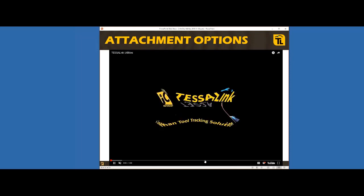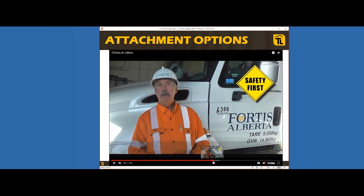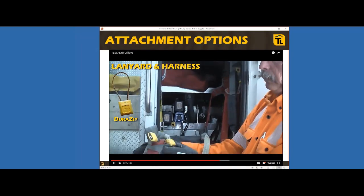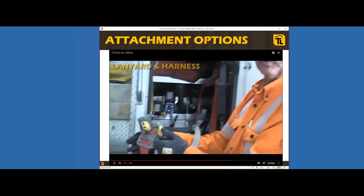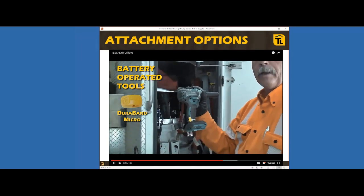We went out to Fortis, Alberta, and if you zip closer to about 3 minutes into the video, you're going to see a lot of these applications in play. So here's some shots of it. I'm not going to walk through the whole video here because it is on our site, but it's showing how they've applied it to different tools and products in the field.